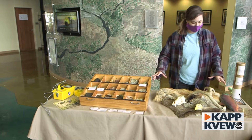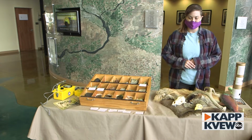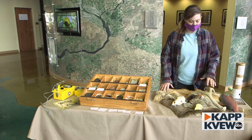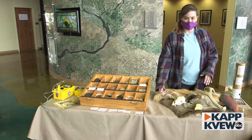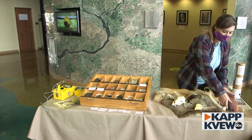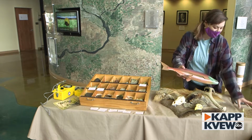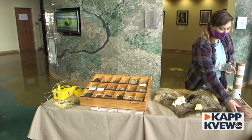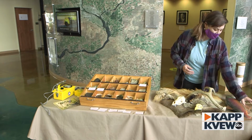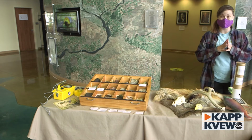We also have wildlife, and that's broken up into a few different things. So we can talk about plants, shrub-steppe plant life. We can talk about animals. You can feel some of our furs and take a look at some cool skulls. We also talk a lot about river ecology. So we can bring our fish models and talk about fish life cycles and the impact of the river on the ecosystem in general. And we actually have a couple of new programs that we're really excited about.